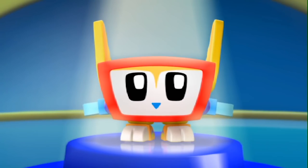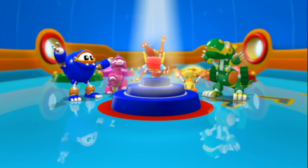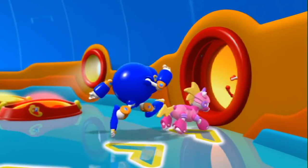Got it. Animal Mechanicals, your mission is to help a cow castle cross a field. Mechana, can you do it? We Animal Mechanical can! Let's go! Woo-hoo! Yes!